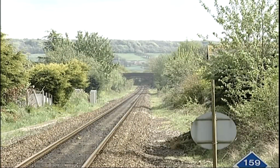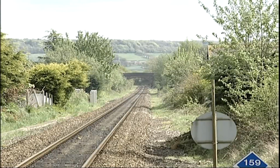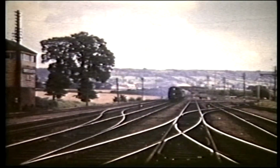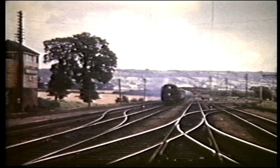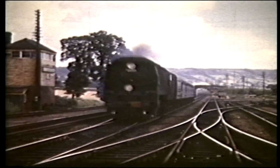A single line in the direction of Honiton is all that remains of the once extensive track layout and goods yard. The old junction signal box was taken out of use and demolished soon after the branch closed, together with the remaining yard sidings and run-round loop for Platform 3.